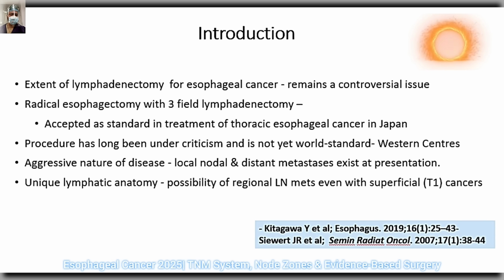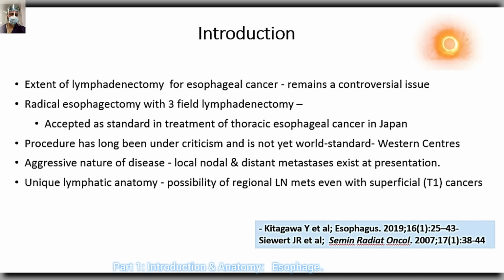So, the extent of lymphadenectomy for esophageal cancers is a controversial issue. The radical esophagectomy with 3-field lymphadenectomy is the standard of care in Japanese centers. But this procedure has long been under criticism and is not yet the world standard in Western centers. Esophageal cancer is an aggressive disease. There is local, nodal and distant metastasis at presentation. There is a unique lymphatic anatomy that we will discuss subsequently in the video, and there is a possibility of regional lymph node mets and systemic mets at presentation.